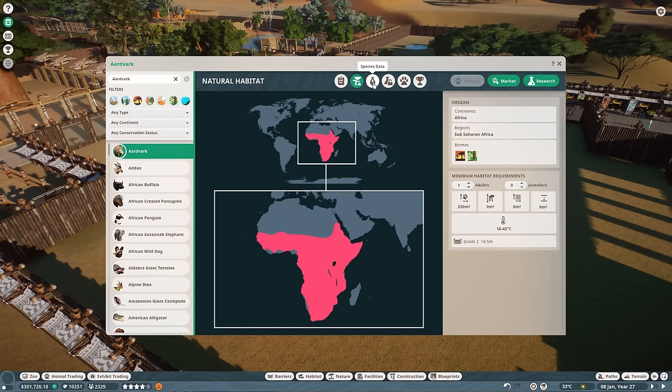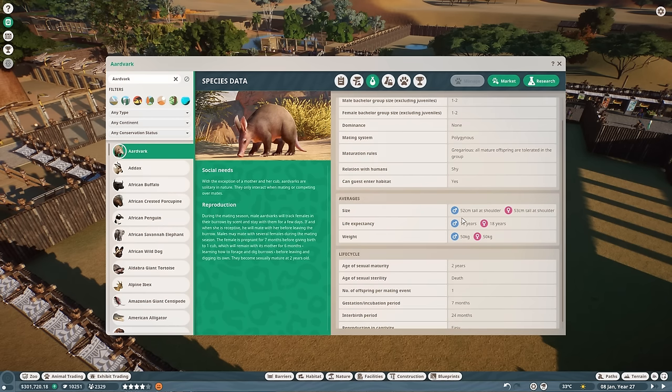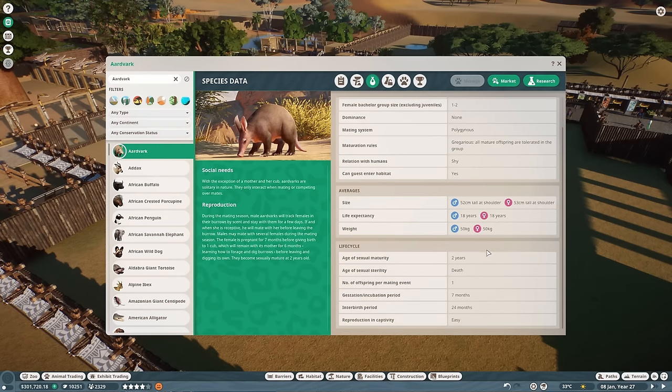So if you go into species data, you can see they live in groups of 1 to 2. So it's only a couple we're going to have. We're going to have a male and a female so they can breed. And they're very shy. So the meerkats are very comfortable with humans, so you could have guests come into the habitats, but the aardvarks, absolutely, you can't. Well, you can have them enter, but they're very shy. And as far as the ethics of it, I just feel like if the animal doesn't want to be around the human, we shouldn't force that, you know?